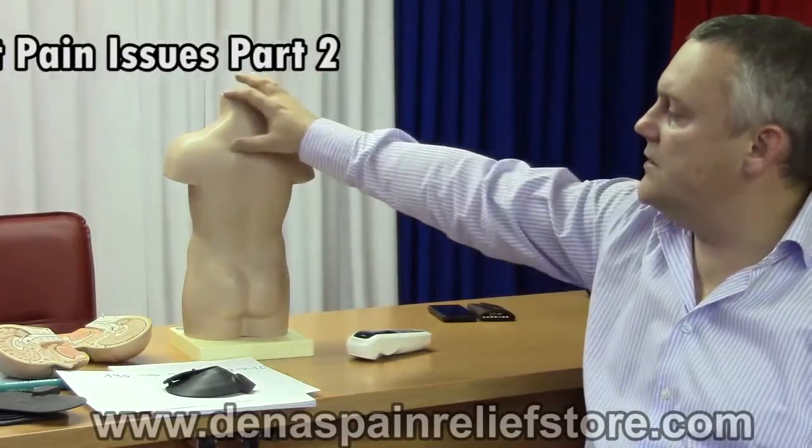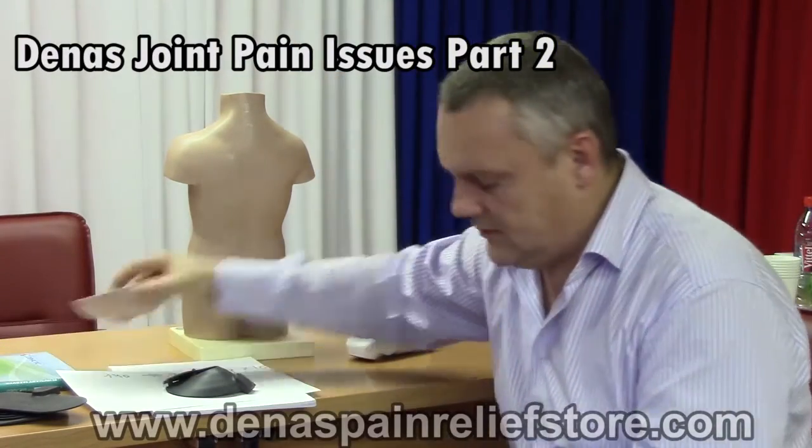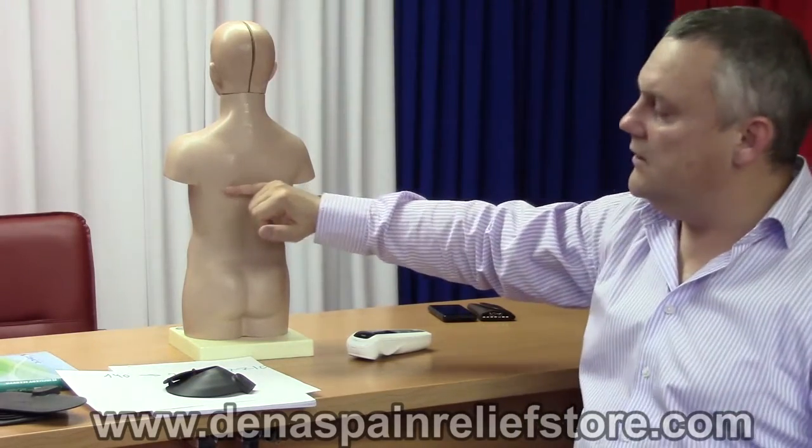So when we're working with the neck zone, we must cover the zone starting from the back of the head down to the middle of the shoulder blades, mid or lower shoulder blades.